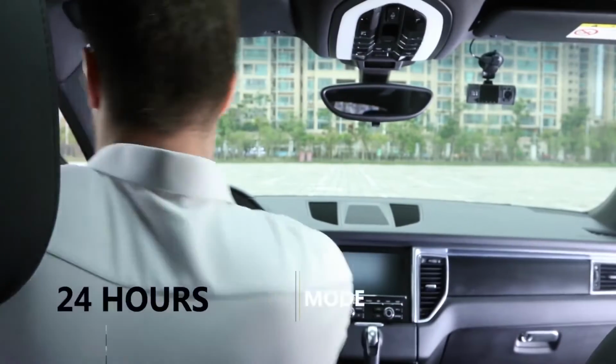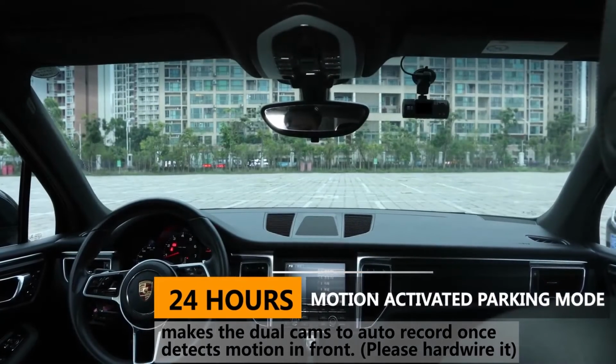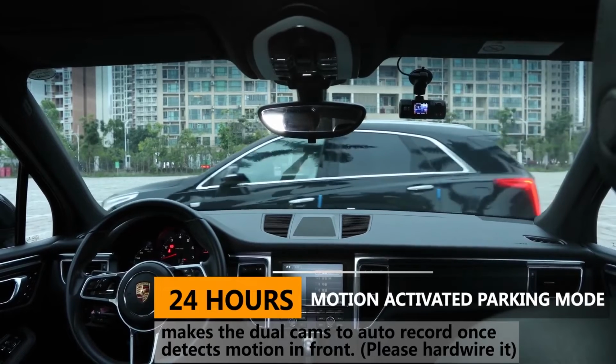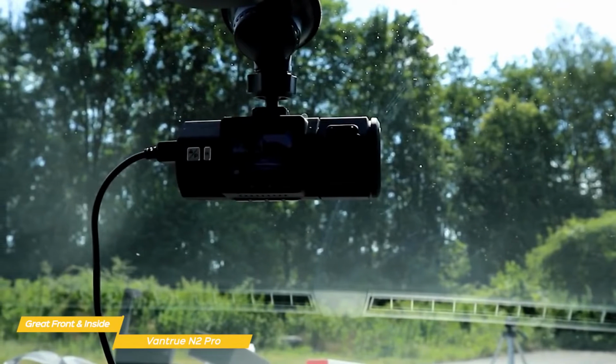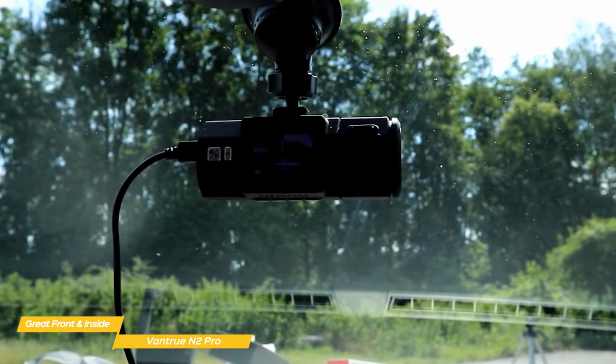When you park your car and leave it unattended, you could switch to the N2 Pro's parking mode. When enabled, the front and interior cameras will be triggered by motion and will automatically start recording. But to do this, you'll have to provide a constant power supply from either an external power bank or by hardwiring the dash cam to your vehicle's power supply.